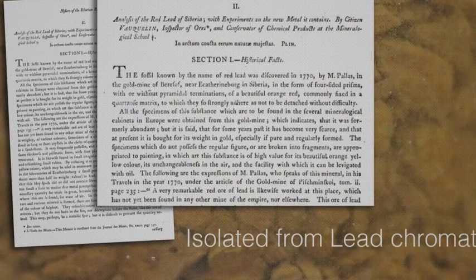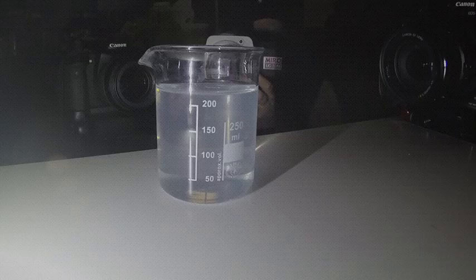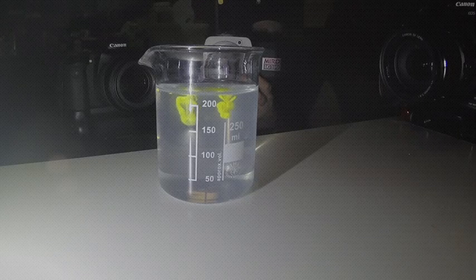You can make it in the lab by dropping ammonium dichromate, and we'll show you another interesting reaction of that later, dropping a solution of ammonium dichromate, which is orange, into a beaker containing lead acetate, which is colourless, well, slightly cloudy. And you get this fantastically bright yellow precipitate formed.